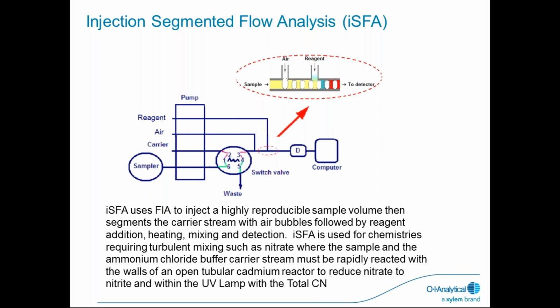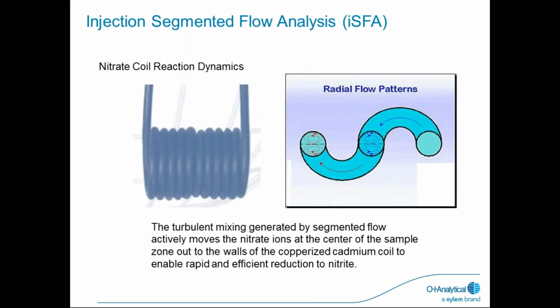ISFA is used for chemistries requiring turbulent mixing, such as nitrate, where the sample and the ammonium chloride buffer carrier stream must be rapidly reacted within the walls of the open tubular cadmium reactor. This is to reduce nitrate to nitrite, and it's also used within the UV lamp for the total cyanide method. So here's an example of a cadmium coil.